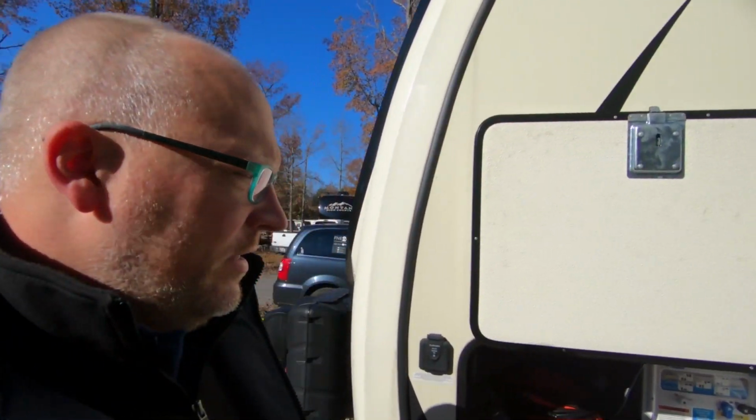So really that's the main stuff you have to worry about. It's water. Freezing water is bad. Freezing water does a lot of damage. So if you can manage freezing water on the outside, but more importantly on the inside of your rig, you'll be good in cold weather.